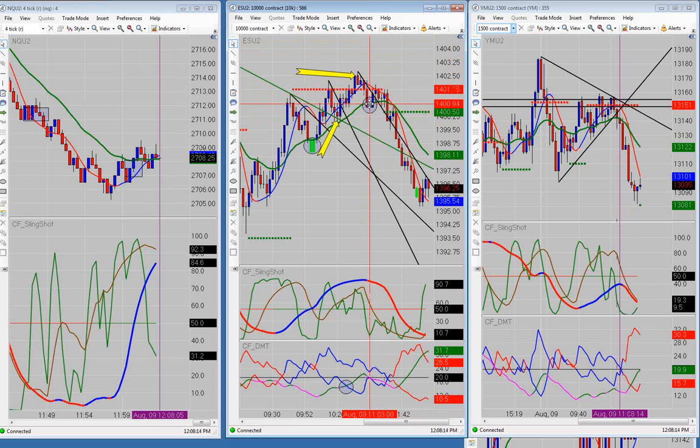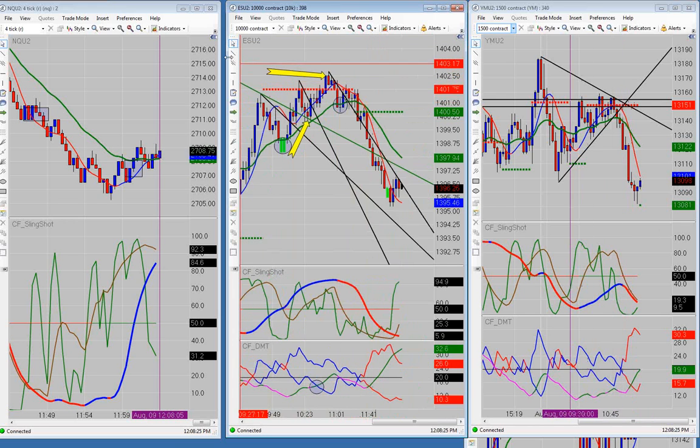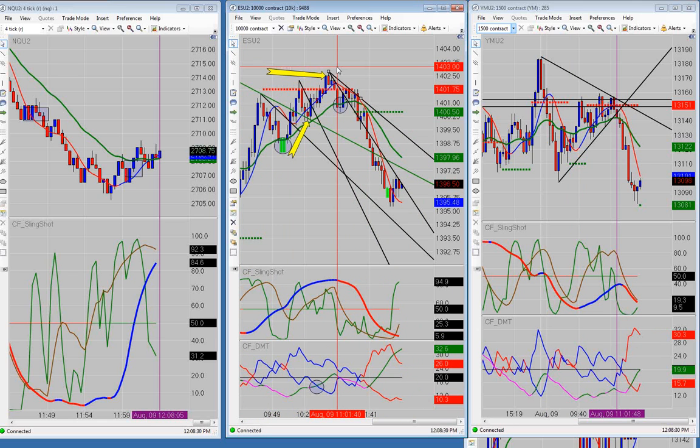After you would have gotten long here, typically a close above that trend line would be an opening to higher prices, and you shouldn't get back down below here. But what happened when we moved up and closed above there is it put in a lower high right there, and that changed the tone of the market. From that point on, I was thinking that this thing could really start to move down.